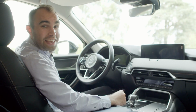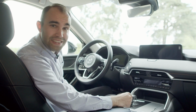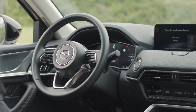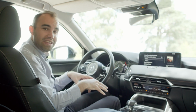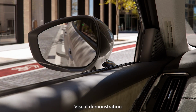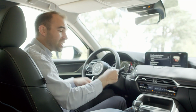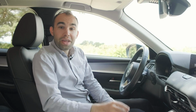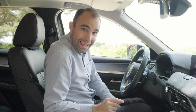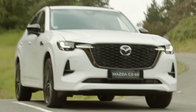The CX-60 debuts some clever new technology, the Mazda driver personalization system. The great thing about this is that I can hop straight into the car and it will automatically scan my face and set the car to my preferred settings. I don't have to waste time changing all of the features. A special interior is one thing. Let's find out what the CX-60 is like to drive.